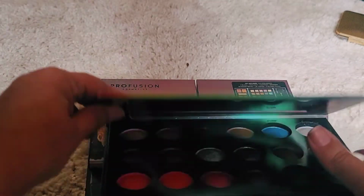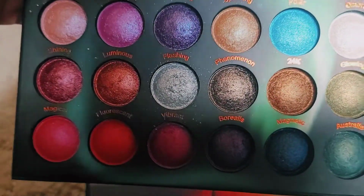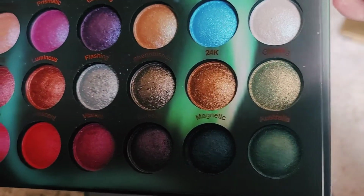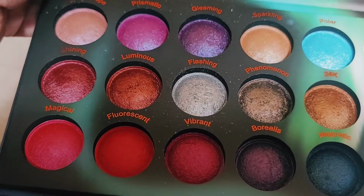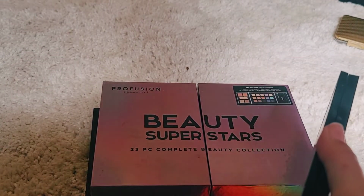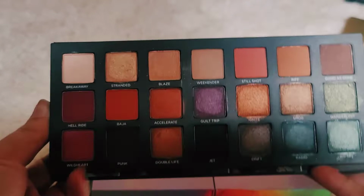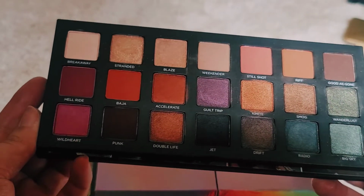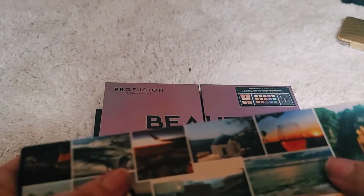Aurora Lights. I love this palette. This is my favorite shimmery palette. This is one of those palettes where if I want a pop of shimmer on my eyelid, I can usually go in here and find something perfect. So going to keep that. The Born to Run palette. This is another one of my travel palettes. So gonna be keeping her because she ain't never did me wrong. Yeah, I love that palette.